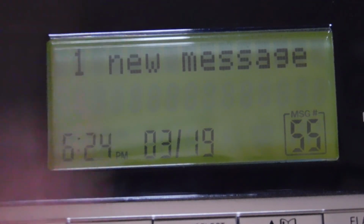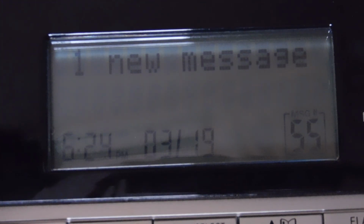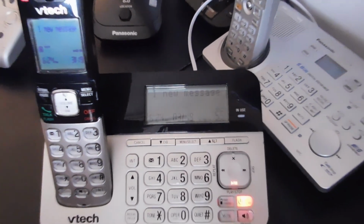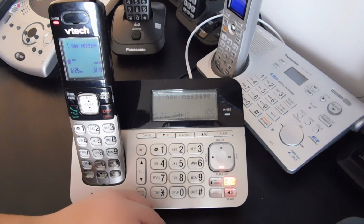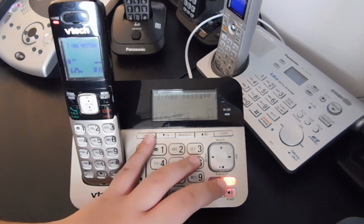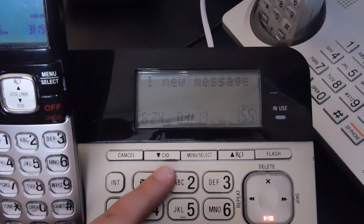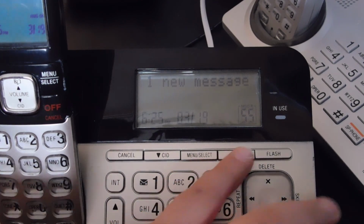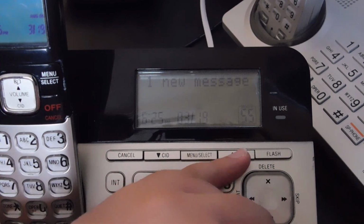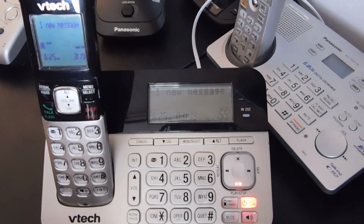By the way, the keys that you have on the base are cancel, and here you can use it as a shortcut for your caller ID. Wait, you can't see. I sometimes don't see my camera. Here you have a flashy red light which indicates you have a message. Here you have a cancel button. You can't see this, but I'm trying to zoom it in. Here you have a caller ID which shows you the missed calls. This is a shortcut, and navigation down button. And here you have menu and select, and this is navigation up and a shortcut for phone book, and this is flash. And these are the normal keypads that you use every day.